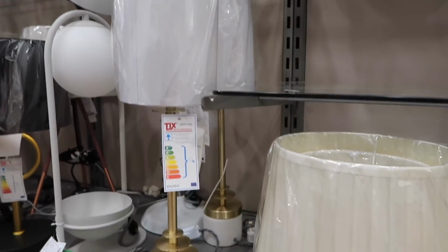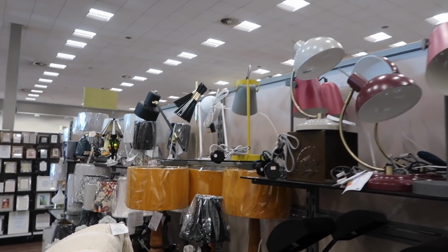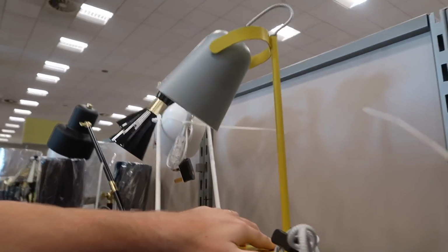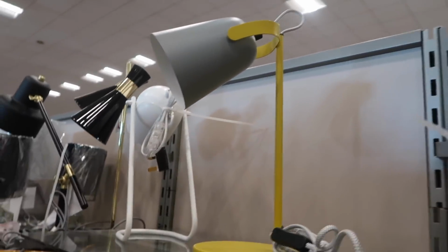And I have two. Oh, actually we need to look for a little lamp for Archie's bedroom. That's quite cool. That is really cool. I'm looking at that one as well. And he doesn't really have yellow in his room, but that would add like a cool pop of colour, wouldn't it? How much? $14.99. That's really good. That is good for that. Maybe we could get that for his room.